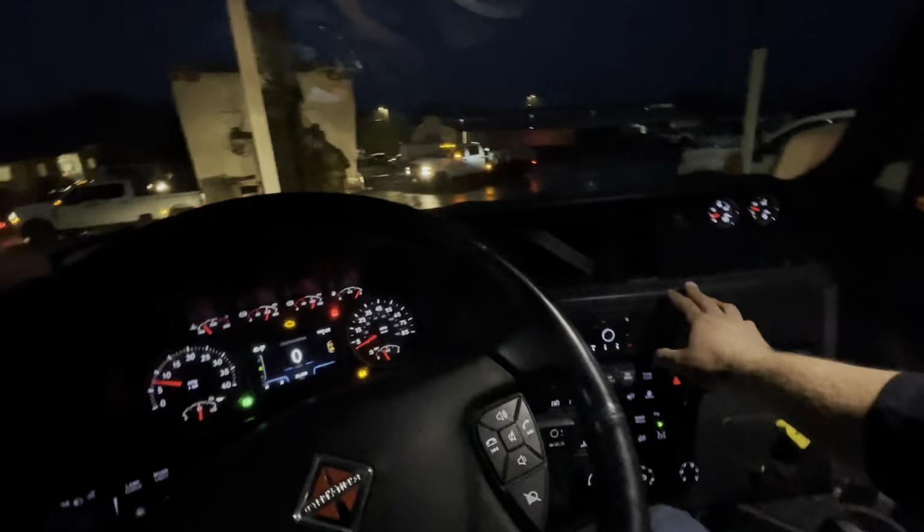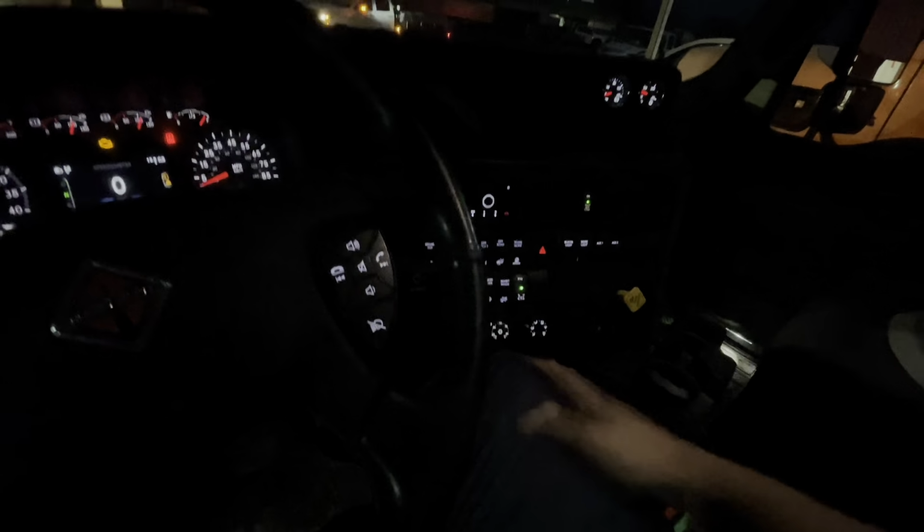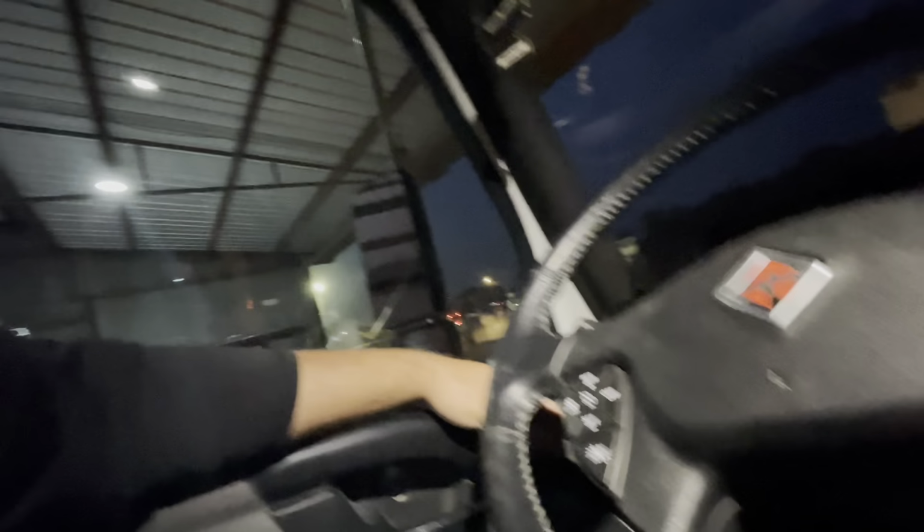The windows are all clean. I got some interior detail cleaning and stuff. I got the wood grain trim on the dash. Yes, sir. But yeah, my windows are nice and clean.